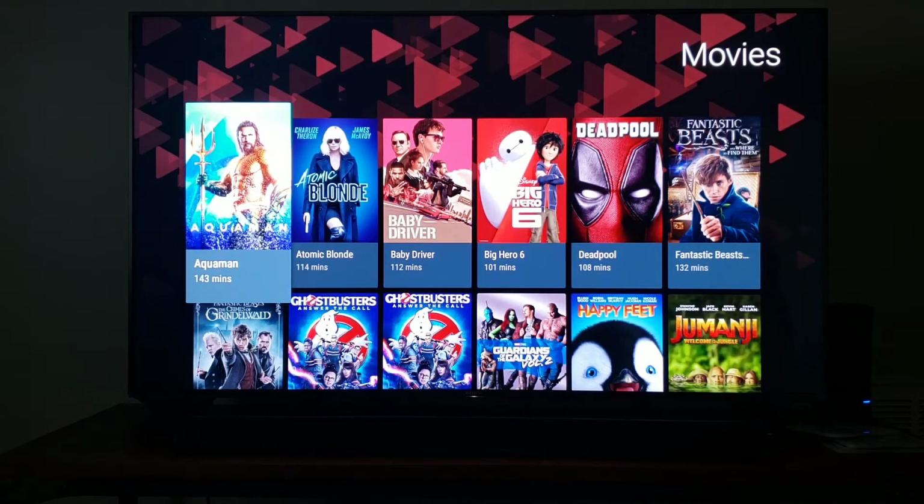Netflix has adopted Dolby Vision. Vudu has Dolby Vision. Apple TV has Dolby Vision. Everything has Dolby Vision, and I don't think but one or two things support HDR10 plus.